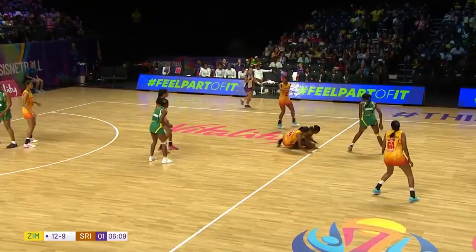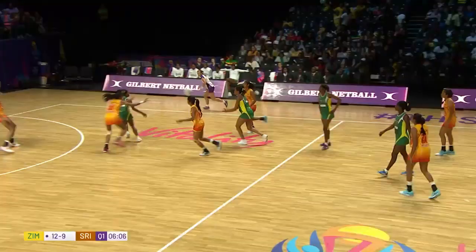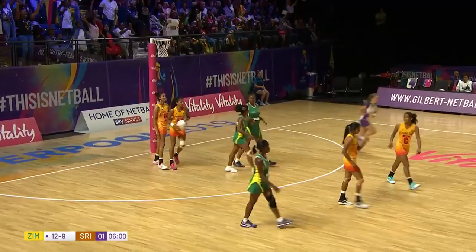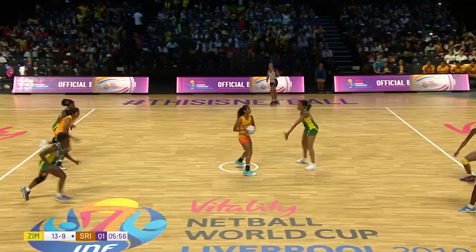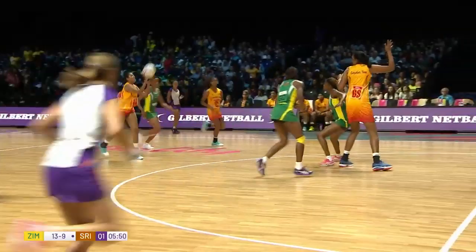Good intercept there from Rajapaksa, although she gets called for the contact. Unlucky. On to the right, balancing foot. So, Kaita has another one. Huge support here for Zimbabwe, loving every moment, cheering every goal as they get sent home for the Africans.